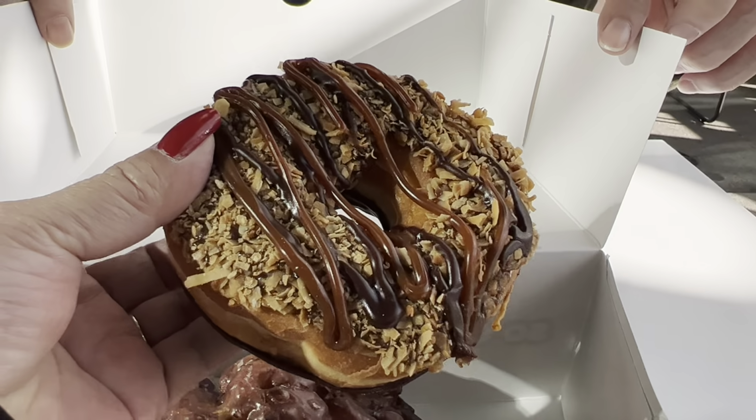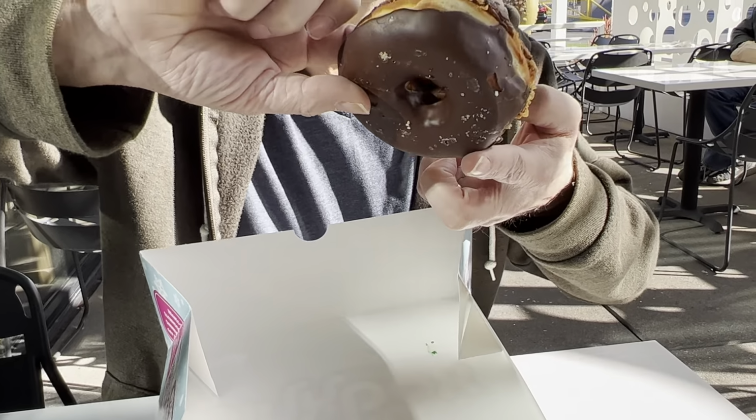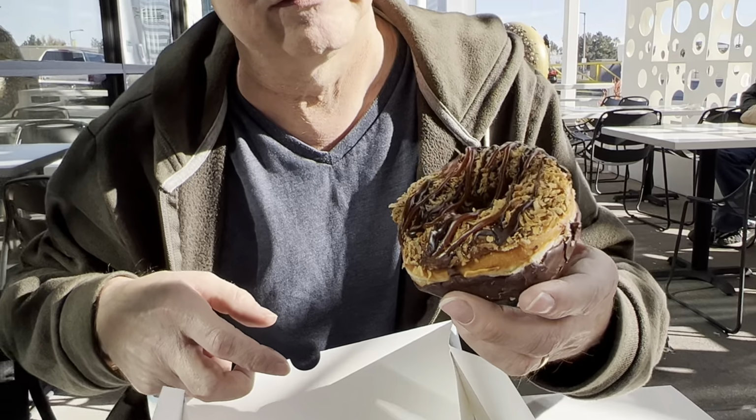Look, that looks good. That one's two-sided. I've never seen a two-sided donut, because the Samoa's got chocolate on the bottom, right? Nice. I can't wait to try that. All right, try it. James, you might not get any. That's our brother-in-law, or her brother, might not have one.